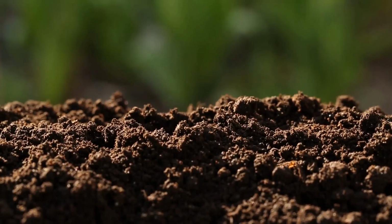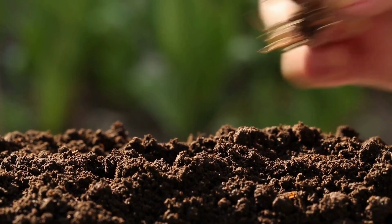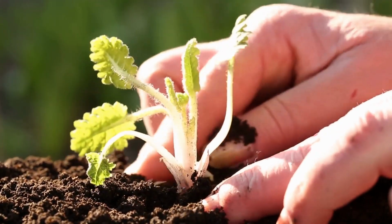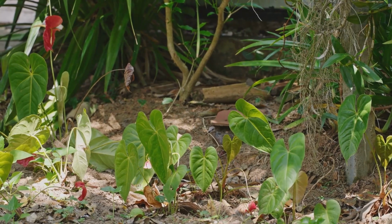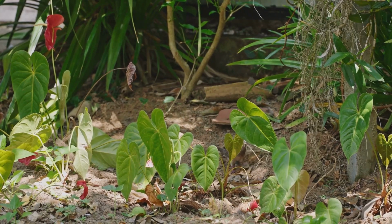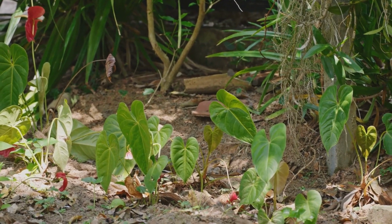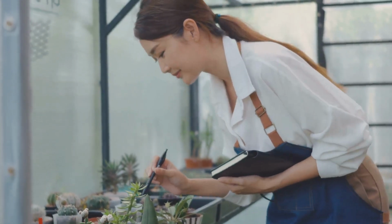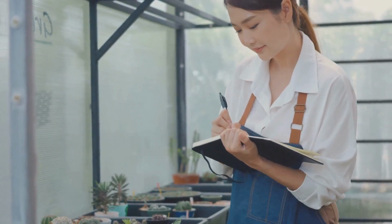The solution? Work with nature, not against it. By understanding and supporting the natural processes in your garden, you can create a healthier, more resilient ecosystem. Create a garden that's beautiful and resilient, one that can naturally defend itself against pests. Diversity is key. The more variety you have, the stronger your garden will be. The first step is understanding your garden's ecosystem. Take the time to observe and learn about the different species that call your garden home.